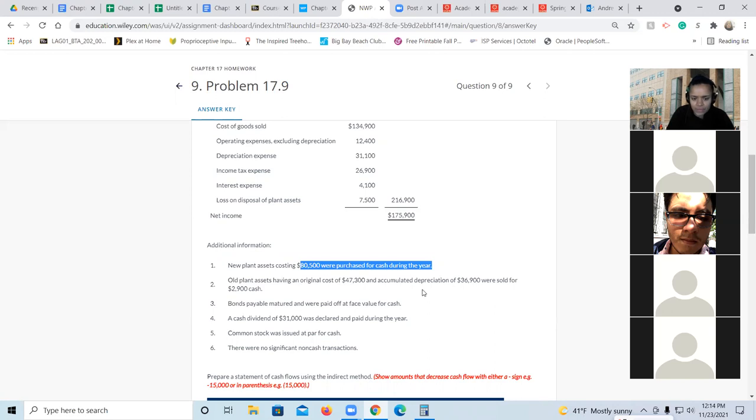Now, if you wanted to, you don't have to, but if you wanted to, you would be able to calculate and see that that loss pops out of 7,500. You don't have to do it. You already have the loss over here. You need this cash number as a cash inflow in investing activities. That's why you need that line of information. You need that cash inflow on investing activities.